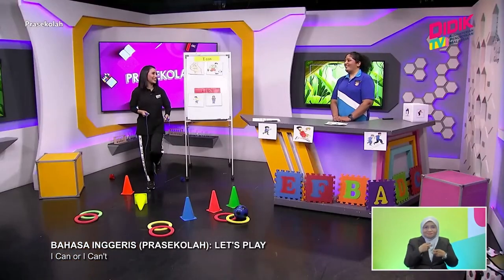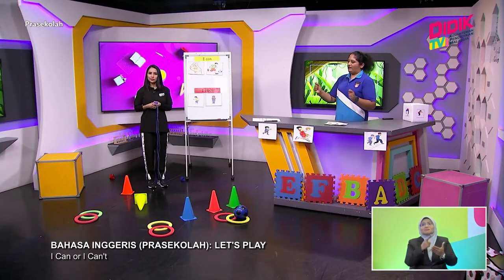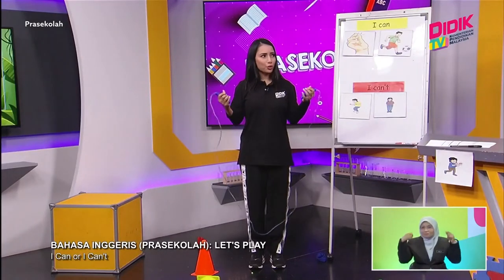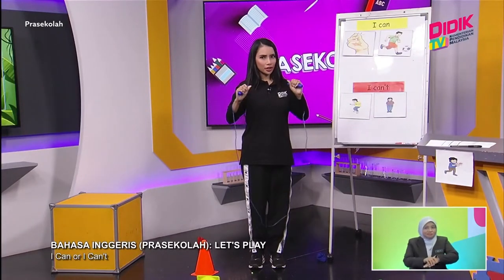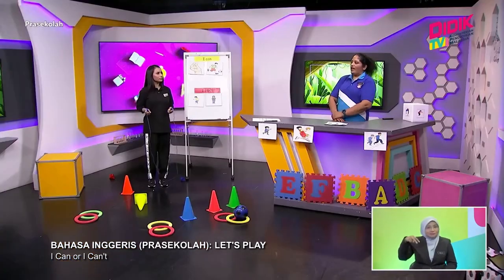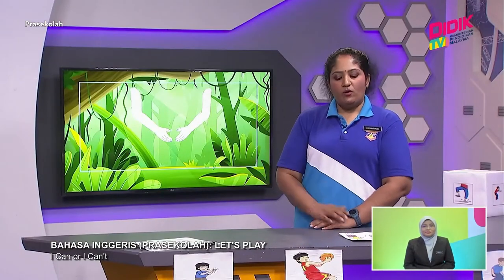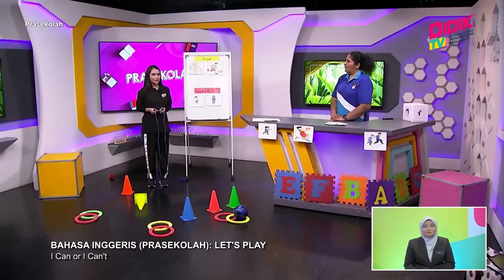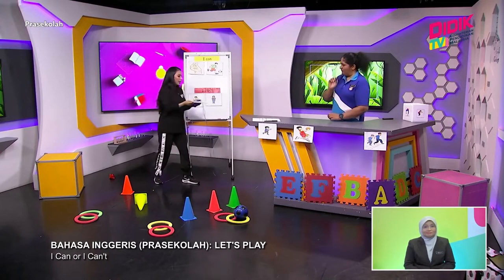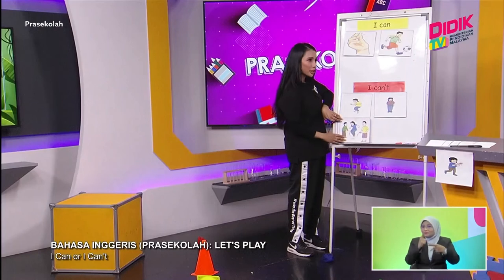I cannot do this. Okay, what body part is involved in skipping the rope? To move it, I'm using my hands. And to grab it, I'm using my fingers here. And I'm also skipping using my legs. Very good. You need your arms and your legs. Maybe if you practice more, you can skip well. Yes. So where do you put this card? That means, teacher, I can't skip. I have to put it here.